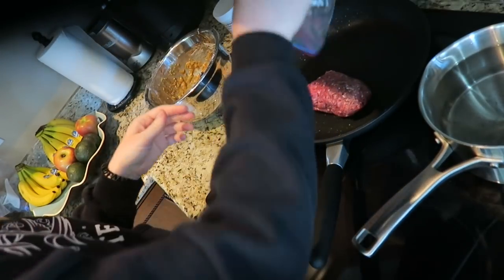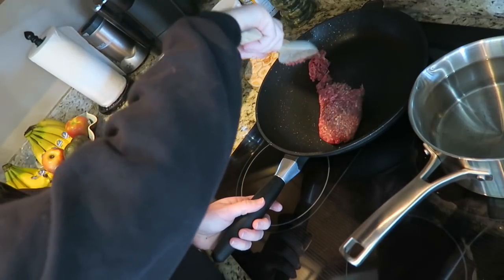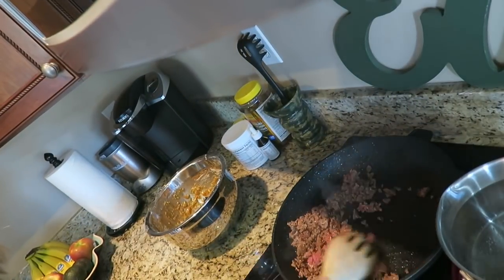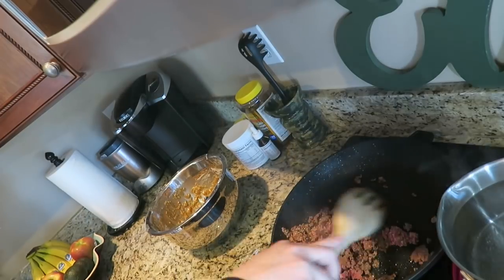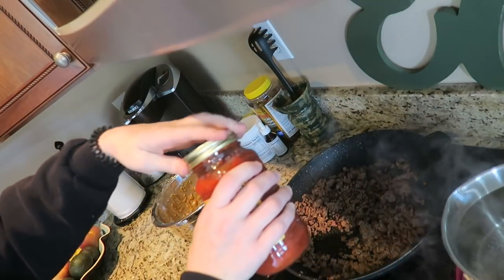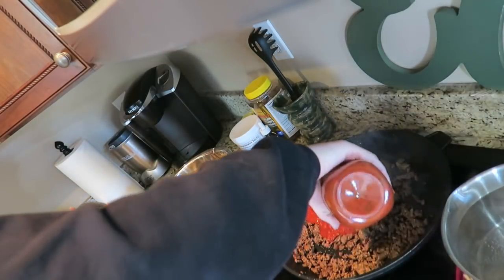The second dinner idea I have is spaghetti and meat sauce. We usually have some meat in the freezer from Sam's Club or Costco. So this is really easy. Just thaw out the meat and then you brown it, and then you add jarred tomato sauce.